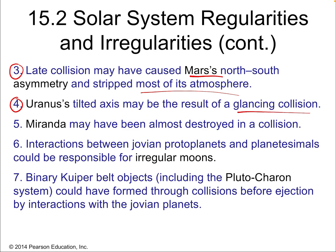Glancing means rather than a head-on collision where the energy would have just been delivered to the core of the planet, instead maybe a Pluto or larger size planetoid swept across the surface of the gas giant. Miranda, a moon, may have been almost destroyed in a collision, which is why we see it broken up into such huge chunks. It almost looks like a sci-fi example of the whole planet blowing up, but then gravity pulled all those big pieces back together, and now the moon looks like just a tumble of huge chunks, which is quite amazing.